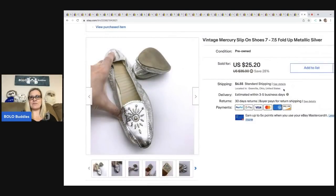The next item are these vintage slip-on shoes. I use the word fold up. They're metallic silver. I got these at a thrift store for $1. And they sold for a best offer of $23. The buyer was all in for $32.12.